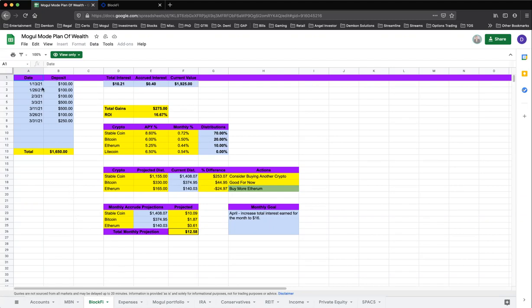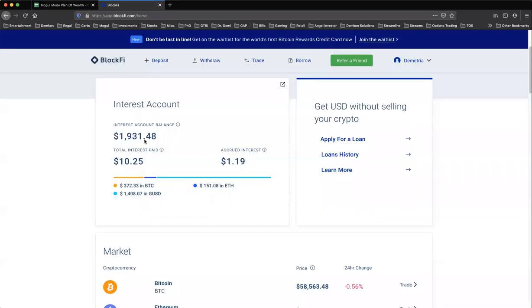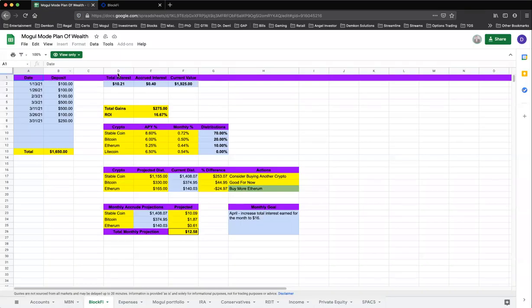And you'll notice that I have all of my deposits here. So the total cash that I put in was $1,650. The total interest I've made so far is $10.21. I haven't updated this to show the actual accrued interest to date. But my total gains, if I put in $1,650 and I showed you here that the value was $1,931, then something is happening here. The value is increasing. So since January 1st until today, it's actually a little more, but 16.67% increase.